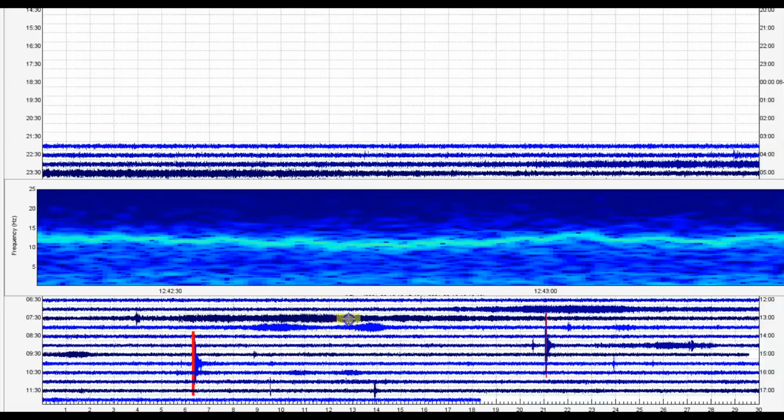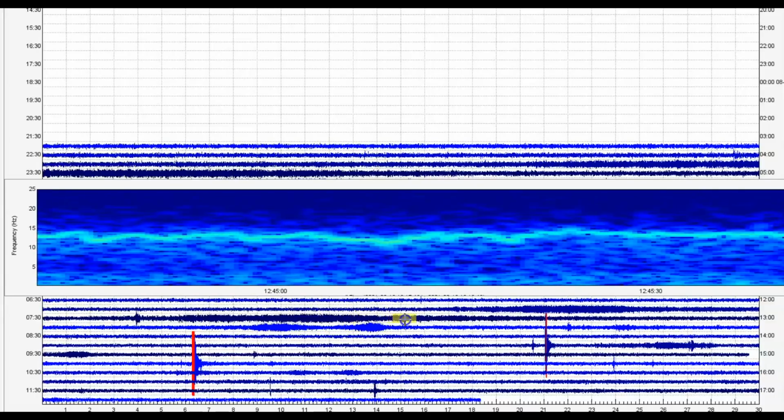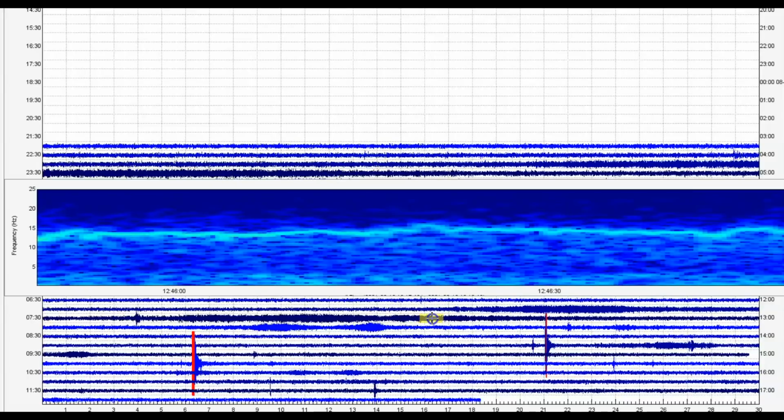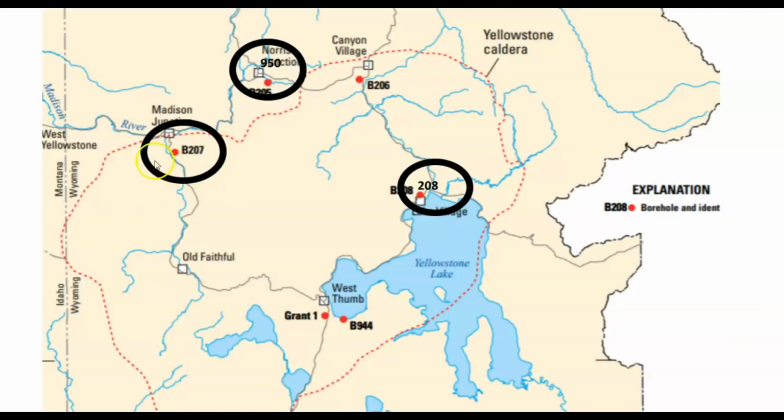It's not. I'm being sarcastic. Remember I talked about all the tilt meters that aren't working. Madison River, which is very important, isn't working. The Norris Geyser Basin, I think that one was still working. And the borehole, the tilt meter for Yellowstone Lake, that one was not working. There was a total of 5 that were not working.